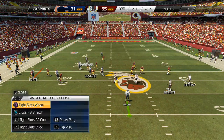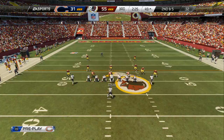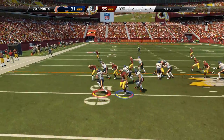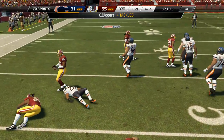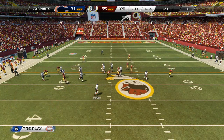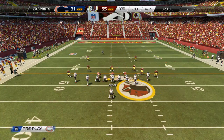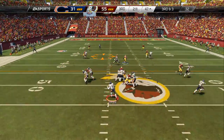Nice run that time. When you run the football like this, over a period of time, it's going to wear that leg. No doubt about it. Nice job by the offense. When you're running the football, listen, there's going to be a lot of ugly plays to go. You just got to keep running.